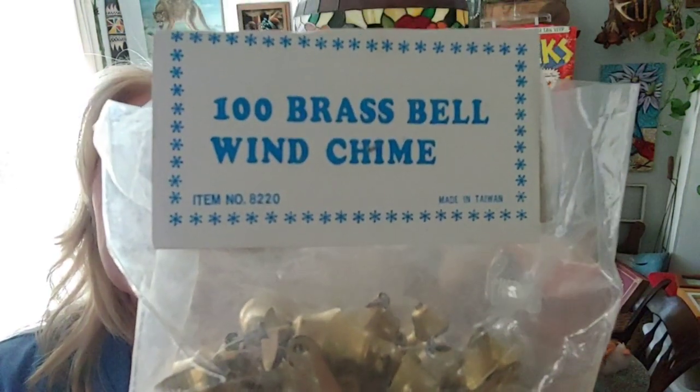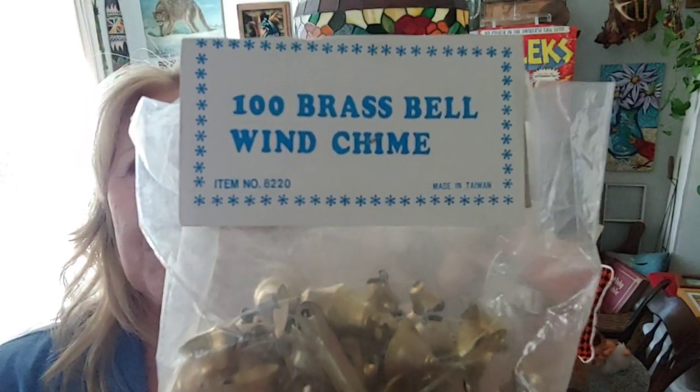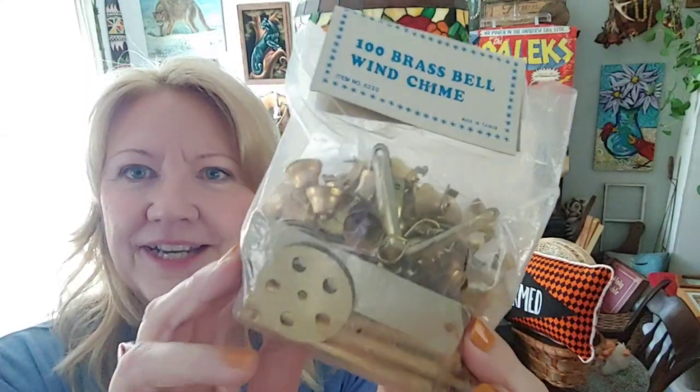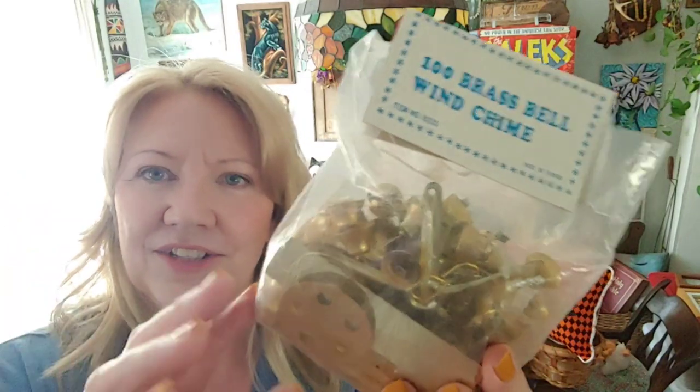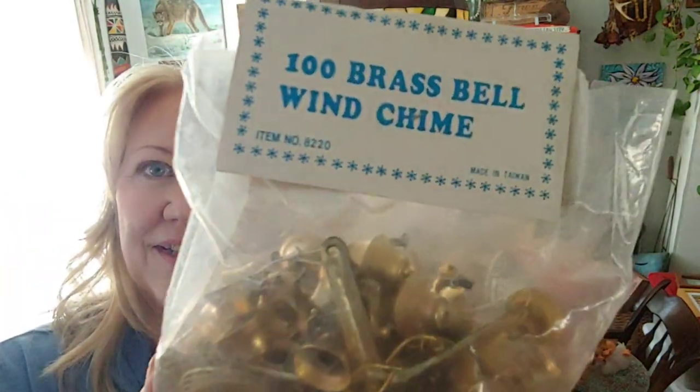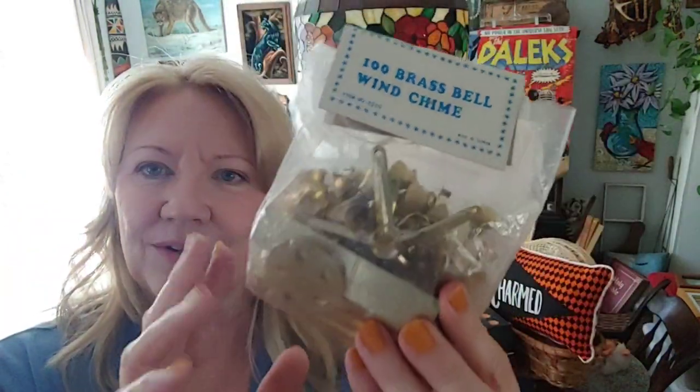The other thing I found at that thrift store was this little bag. It says 100 brass bell wind chime, and I found two of them. I opened one of them, and you saw in the video, see it there hanging from my light. I did a close-up of it. It is beautiful, and the sound is so pleasant. It is just a really light, tinkling, jingling sound that is really pleasing. This is vintage, made in Taiwan, so I bought two of them. I thought they were really nice.